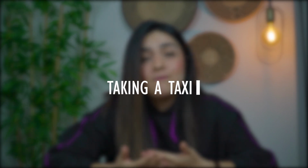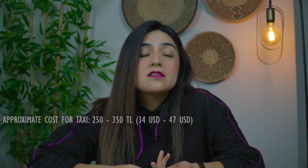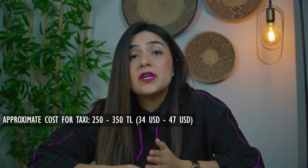The last option and least convenient, especially if we speak about cost, is of course taking a taxi from the airport. And I will mention this because also many people are traveling with a lot of luggage, or if you're someone who just loves traveling more comfortable in a private car and also your wallet can afford it, then just take a taxi. You can find them at all times outside the terminals, and the rate per taxi might cost from the airport to your accommodation.